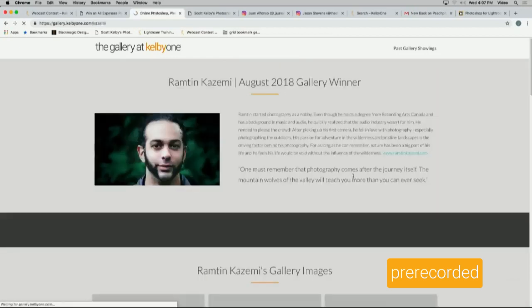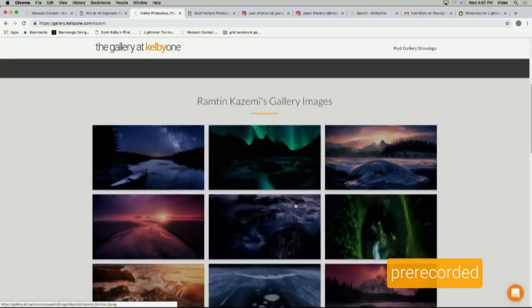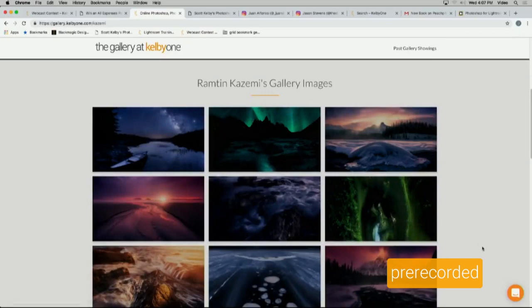But what is the one thing that everybody could benefit from? And I'm actually preaching to myself as well on this: narrowing your body of work down to your best images. You've got to really cull your images down to what is really resonating with people. On Kelby One, Stella Kramer has a great class on how to cull down your work, how to sequence your work, the order to put them in.